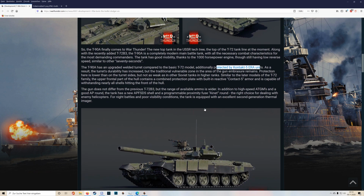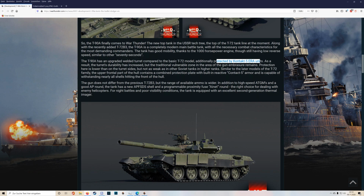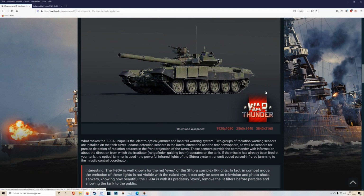So there is also that the tank has very good ammunition, despite the gun being the same as on the previous T-72B3. It has a high-speed ATGM, and it also has a good AP round. And then it has a new APFSDS shell and a programmable proximity fuse round for anti-helicopter work. I approve of that, by the way. So we have on top of this, quite literally, a second generation thermal imager, which is always nice to have and brings the tank up to being on par with Western MBTs.